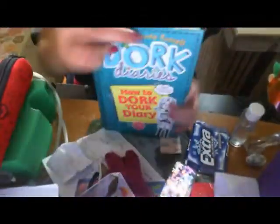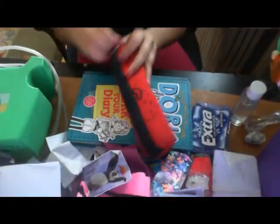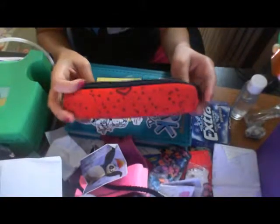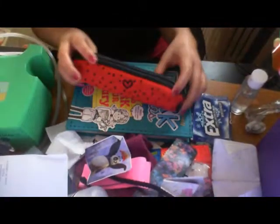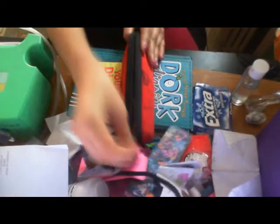The little webcam doesn't want to stay. Okay. You just saw part of my face. Okay, now I'm going to show you what's in my pencil pouch. And my pencil pouch just has this ladybug kind of thing. And it says my name in the bottom. Lucky it didn't say my whole name.